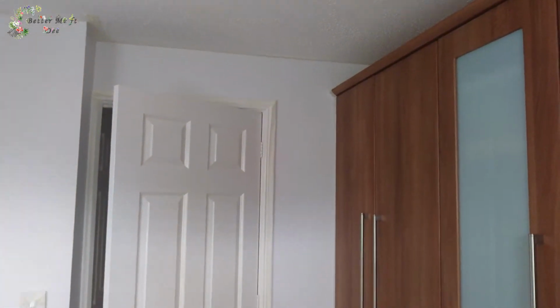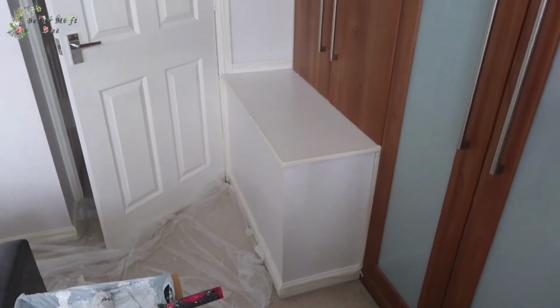So I've done the first coat on 2 walls out of the 4. So at the moment it's looking like this. I'm not sure you can tell, but obviously being a first coat it's still quite patchy. But it's already so much better than Magnolia. Already so much better. I'm very excited.